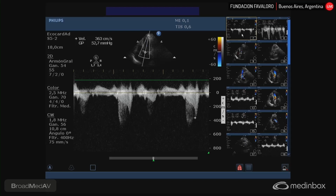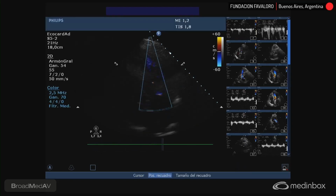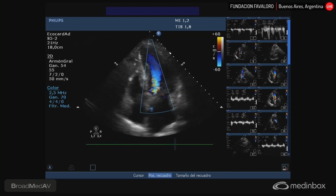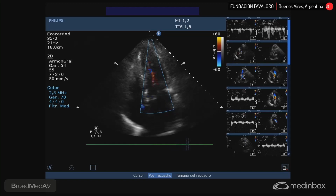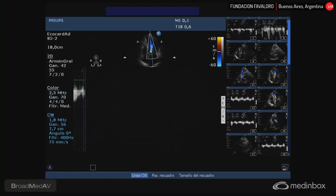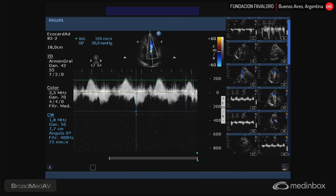I'm an old guy. How does this intraventricular gradient decrease if we only solve the valve? Well, the hypertrophy is usually a compensatory mechanism. So when you open the valve, if you have the right preload, you could see that the gradient has decreased. Because you solve the pulse load, you can see that decrease in the gradient.